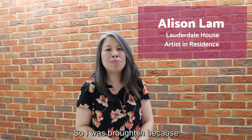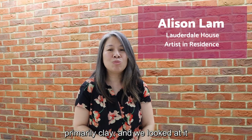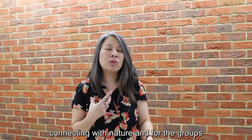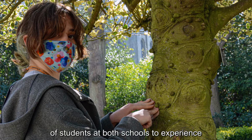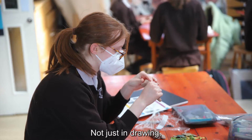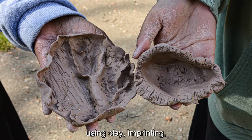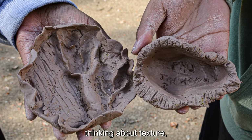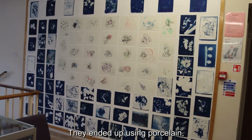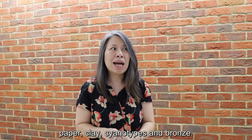So I was brought in because I do a lot of sculpture, primarily clay, and we looked at it connecting with nature and for the groups of students at both schools to experience looking at what's around them, but not just in drawing, but drawing with hands, using clay, imprinting, thinking about texture, thinking about materiality, and they ended up using porcelain, paper clay, cyanotypes and bronze.